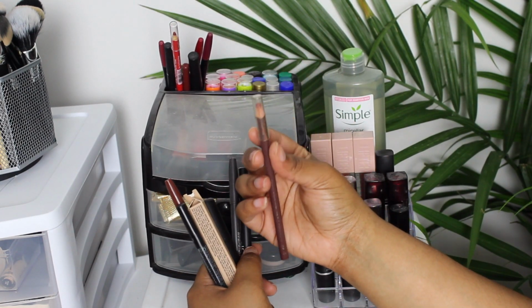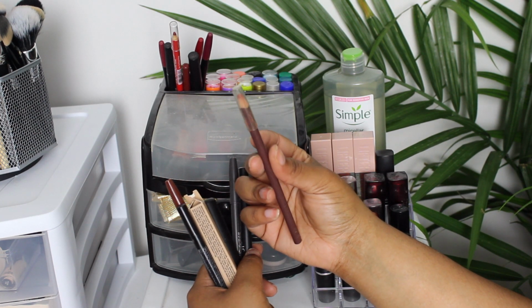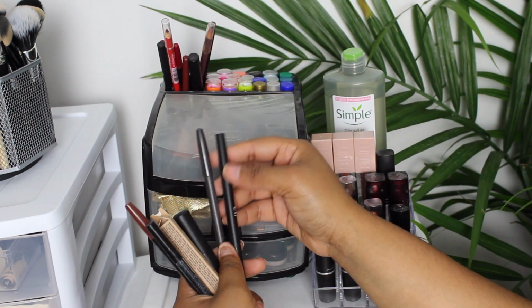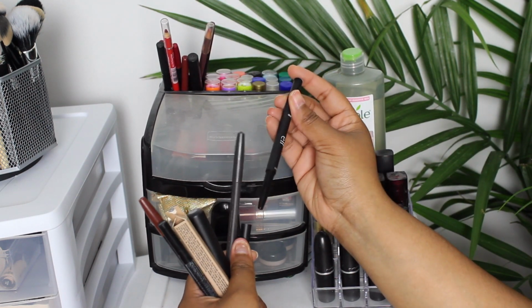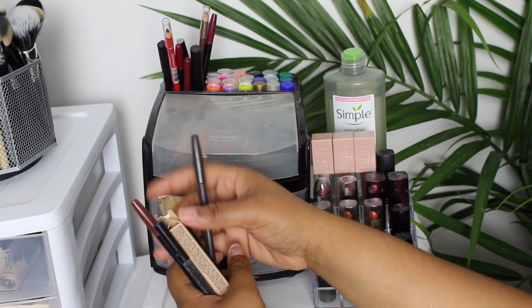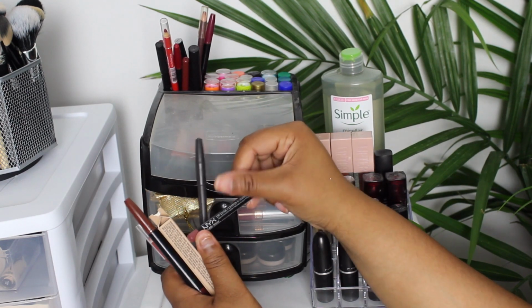Another Wet n Wild. I love the shade of this. It's in the shade Willow. It's a brown, but it's so hard on the lips. And then I have another e.l.f. dual-ended lip liner in the shade Natural. Very pink though, which I don't like. Then I have the NYX lip liner in the shade Mauve.